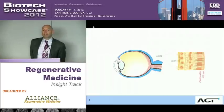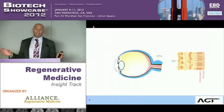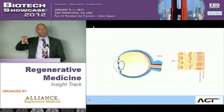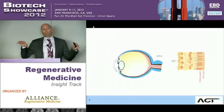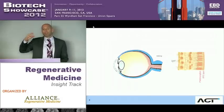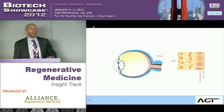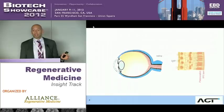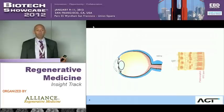I want to talk a little bit about our ocular programs. The company has a diverse set of cells that we can create using human embryonic stem cells as the progenitor cells. But in particular today, we're going to primarily focus on the use of those cells and then the cells that we then culture from them, focused on the ocular program. Our leading program by far, of course, is the use of retinal pigment epithelial cells, which is the direct cause of numerous different kinds of blindness.